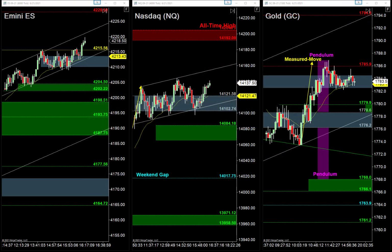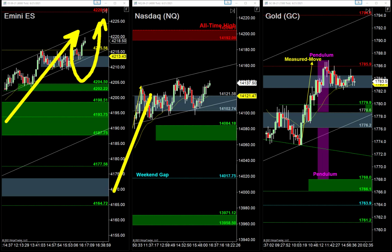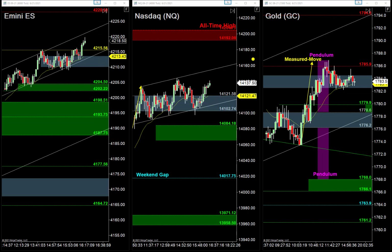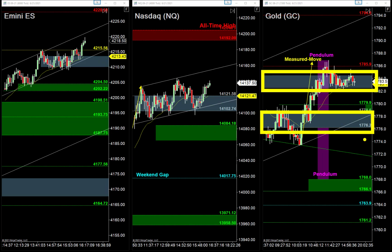Looking at the charts here in front of us as we go into tomorrow, that of course is Tuesday's trading session. Like I mentioned earlier, lots of great trades on my radar here. Strong move up on the E-mini. Would love to buy some pullbacks on the E-mini. Not as strong on the Nasdaq, but a nice spike in channel. Would love to buy some pullbacks on the Nasdaq as well. And again, we've got this kind of tale of two ranges right now on the gold.